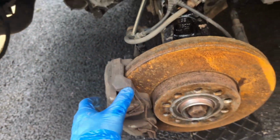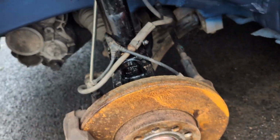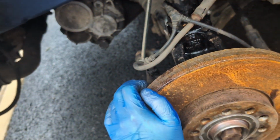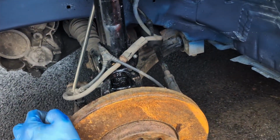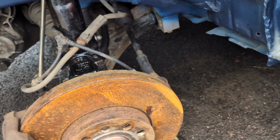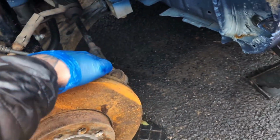Here we go. A little look during the day. Oh, what a mess. Really, such a shame, it really is. I really wanted to do this well and do it right. And I've ended up just having to do another rush job, just like I didn't want to do. It's really disappointing.